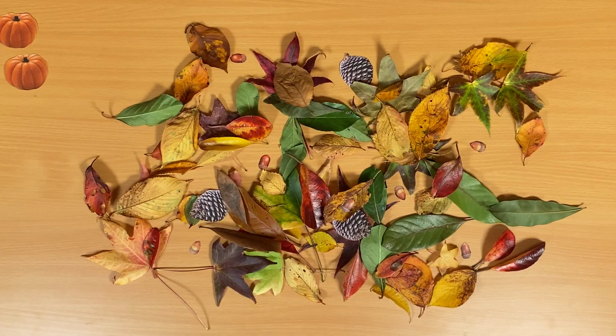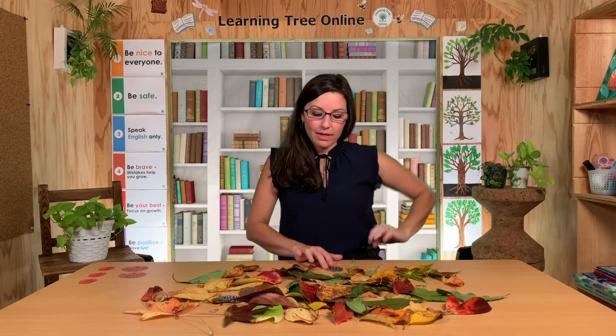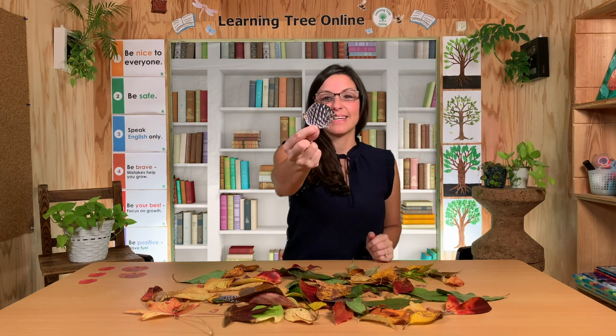Squirrels like to eat pine cones. All right, if you see a pine cone, what do you say? I see a pine cone. All right, here we go. I see a pine cone. Here's one pine cone. It's a pine cone. What color is it? I think it's brown.